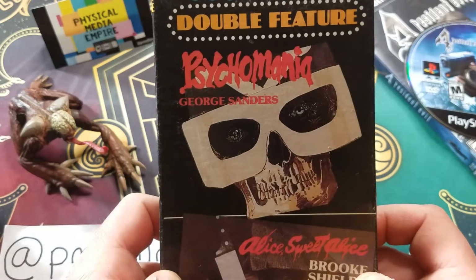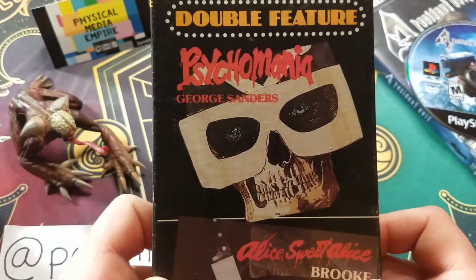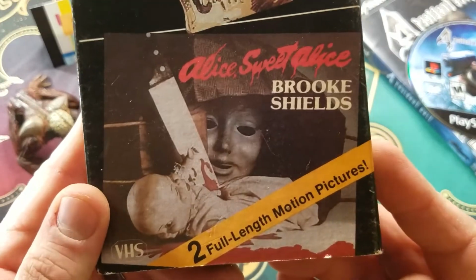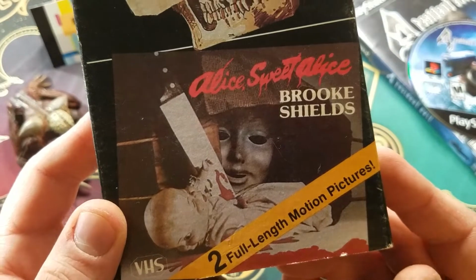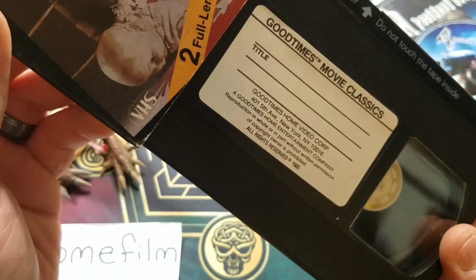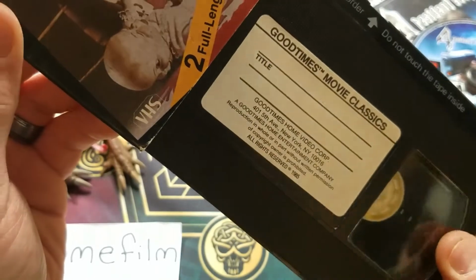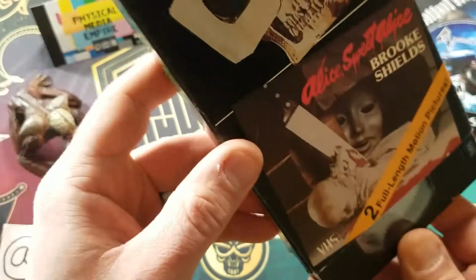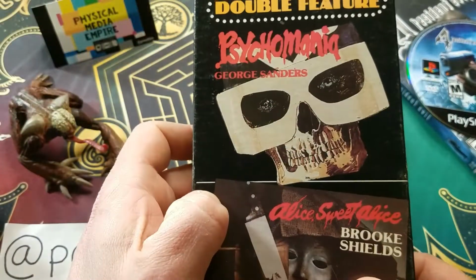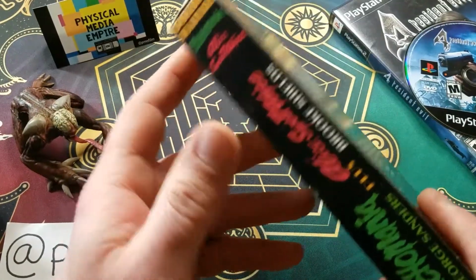So we have Psycho Mania, which I was never familiar with before, and then Alice, Sweet Alice, which is definitely a cult classic because it has Brooke Shields. And look at that, what a generic blank label. I don't even think I've tested this in my VCR yet. I'm assuming it's these two movies because it does say Good Times, but I guess there's always that gamble.